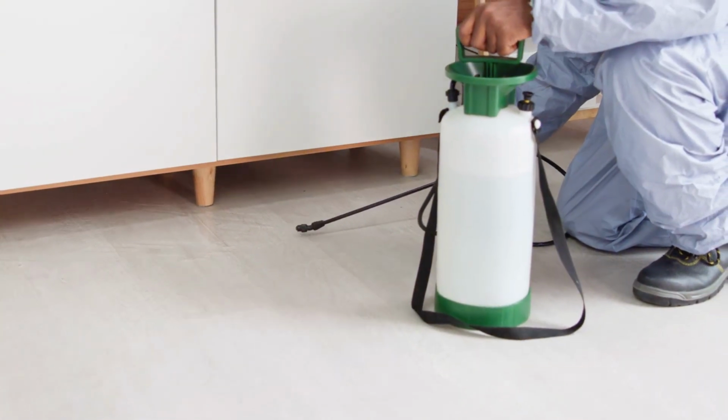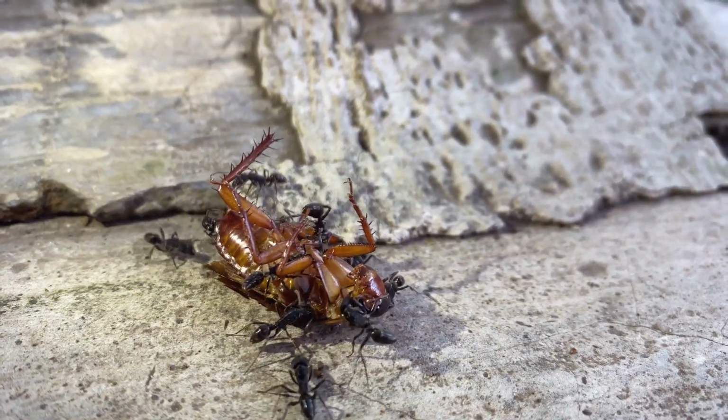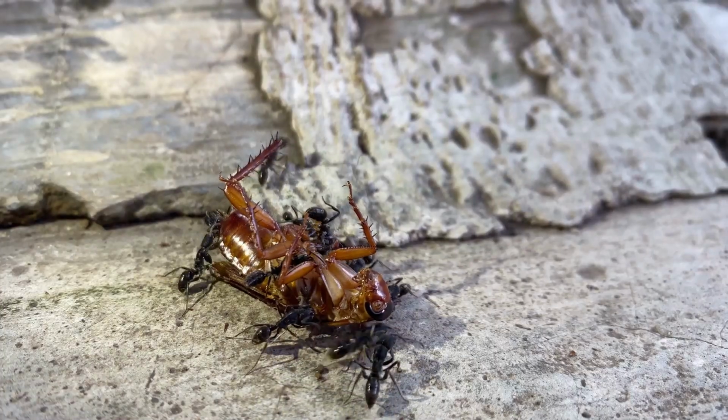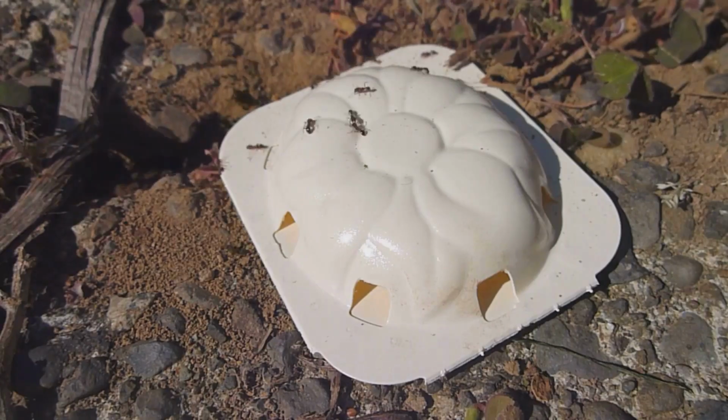Next, our treatment is non-repellent, meaning pests won't detect it. Cockroaches and ants unknowingly spread it, killing entire colonies effectively. Remember, no warranties for ants, but use ant cafes as a backup measure.